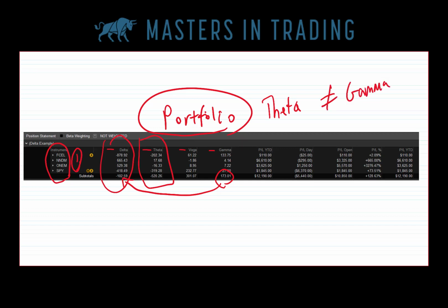So this position right here is costing me $520 to hold for the day. With my negative theta, that's going to give me positive gamma, right? Because theta and gamma are going to be opposites. What else can we learn? Well, what about volatility? Vega.